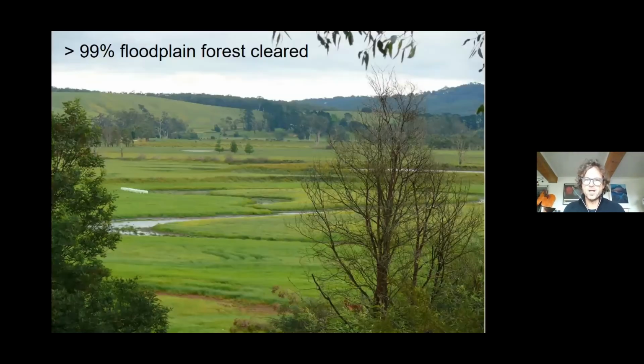And as Mel highlighted, the key threatening process for both lowland Leadbeater's possum and the Helmeted Honeyeater has been the historic clearing of floodplain forest from the valley floors, and that clearing has been driven largely. And in the Yarra Valley and Western Port District catchments, we really now have less than 1% of that valley floor floodplain forest intact.